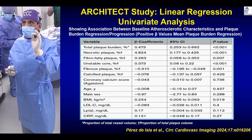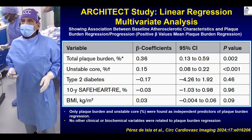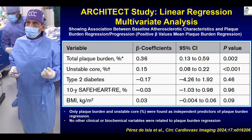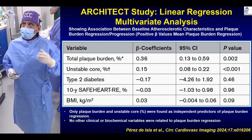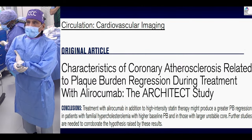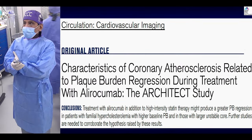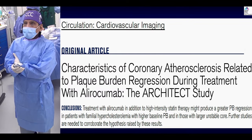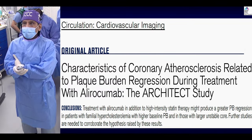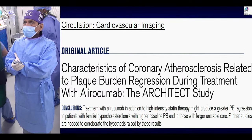Basically, the total plaque burden to begin with and necrotic plaque, those are the two most important factors. And unstable core, necrotic core, and total plaque burden, which led to the linear regression analysis. So therefore, treatment with alirocumab in addition to high-intensity statin therapy might produce a greater plaque burden regression in patients with familial hypercholesterolemia with higher baseline plaque burden and in those with large unstable core.